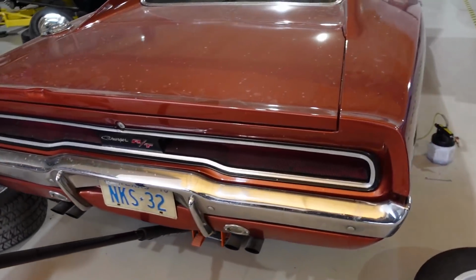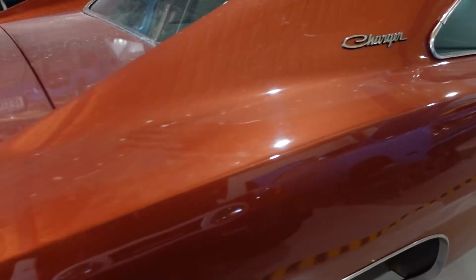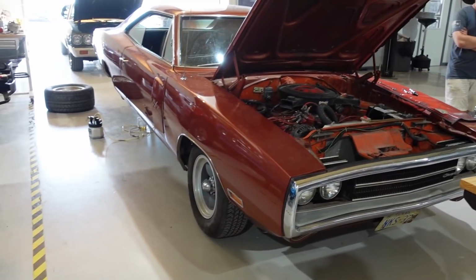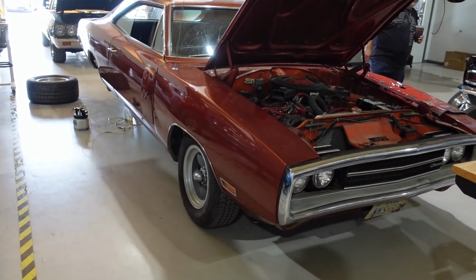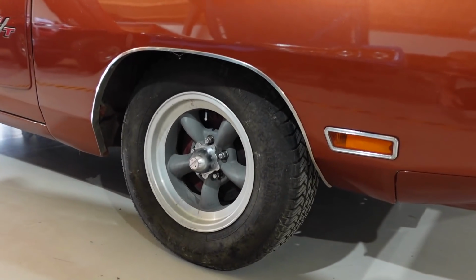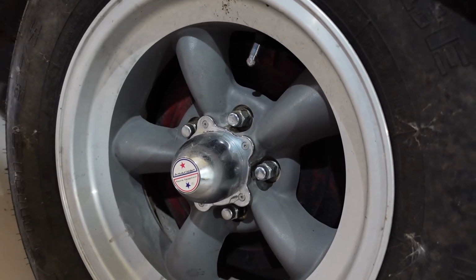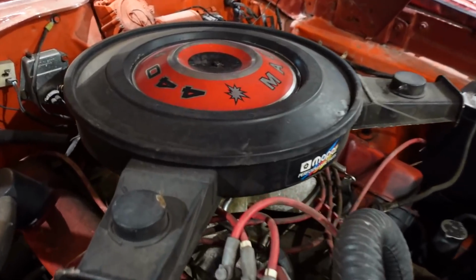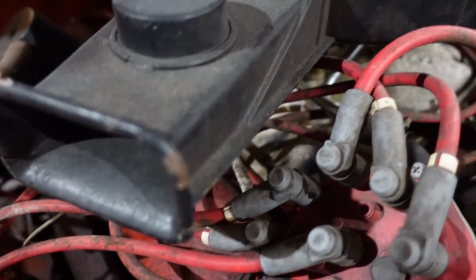Next thing we got is a 70 Charger. This thing just got pulled out of a barn, it looks like. Really cool. I mean, it is old school as can be. It's a crazy good looking car. It's very clean. Look at those wheels. You can't get more nostalgic than that. 70 RT. And it does have a 440 in it.